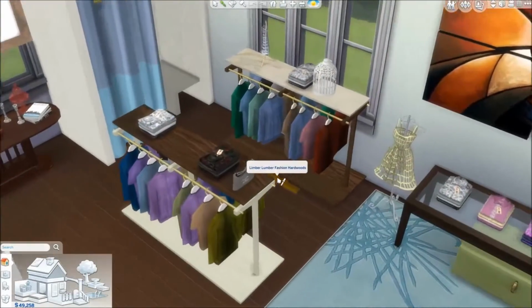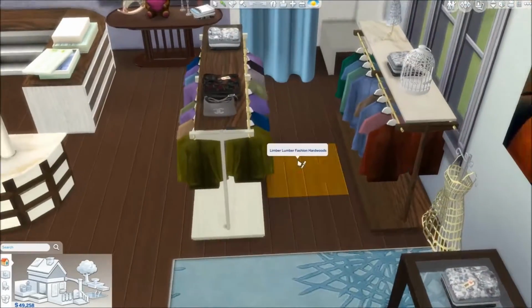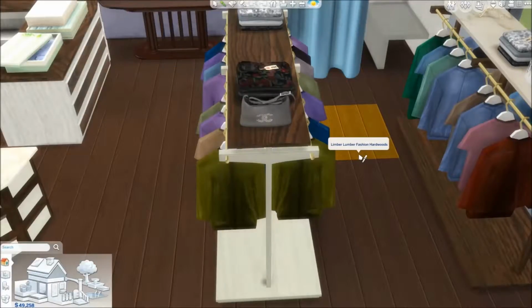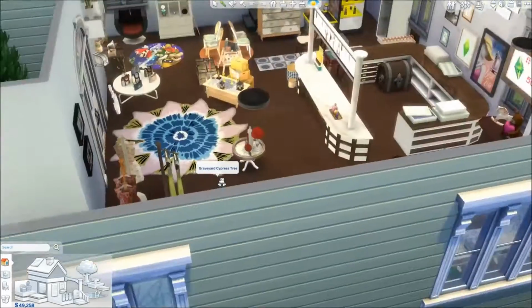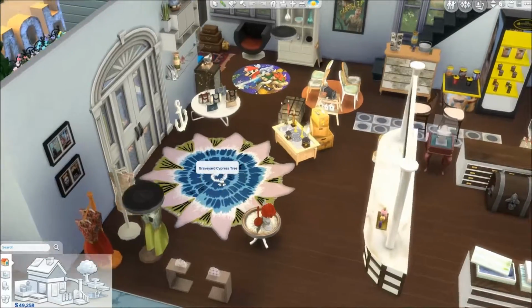Over here, we have more women's on the rack, usually. And then a Chanel handbag. We don't have too many brand deals, but we have the big one. We have a brand deal with Chanel, okay? And if you get a brand deal with Chanel, you're moving on up.